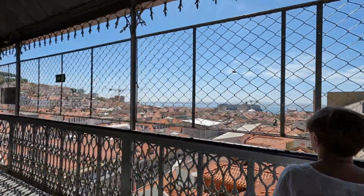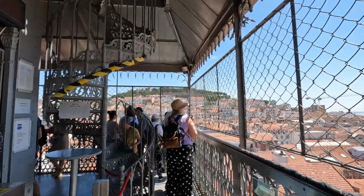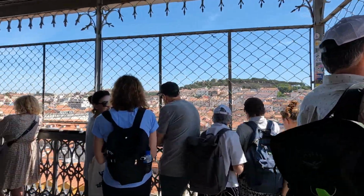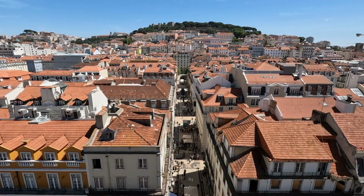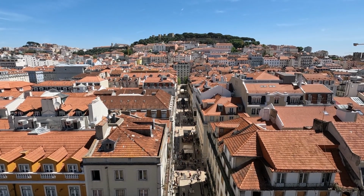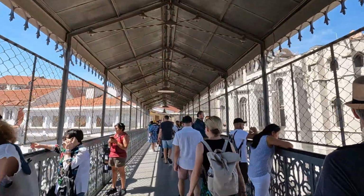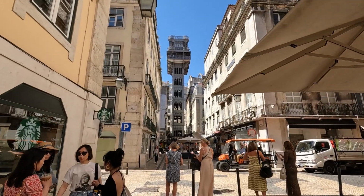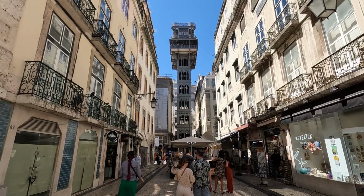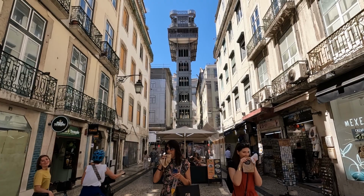As we strolled along, we had a lovely view down towards the Tagus River, but right by the old elevator was where everyone was stopped to enjoy the beautiful view and take their pictures. We especially liked the view here looking down Rua de Santa Justa and over to the castle. Now that we've checked out the top of the lift, let's go down to the street below, onto Rua de Santa Justa, where you can find a great angle of the Santa Justa Lift, which dates back to 1902 and is a Portuguese national monument.